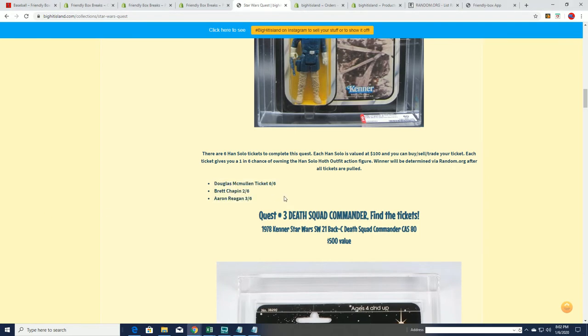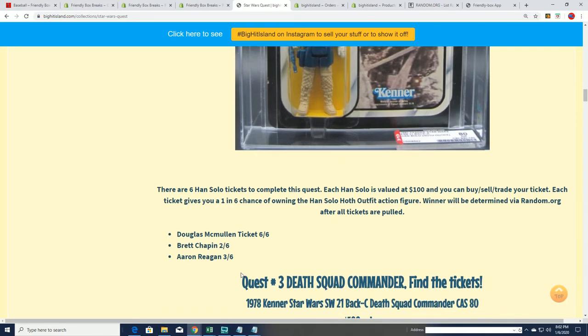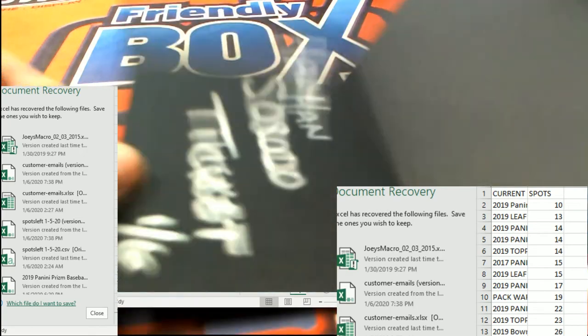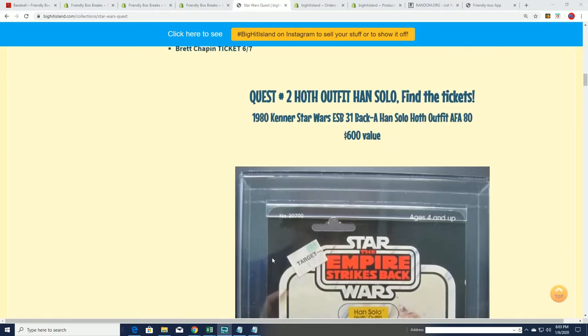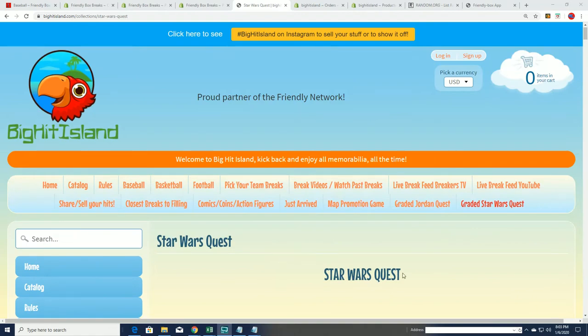So yeah, this is what we've got right here. I can't remember what your ticket said, but it's numbered only to 6. Let me see what ticket. So your ticket was 1 of 6. So you've got ticket 1 of 6. So you, like I said, you'll see this updated on this page. Congratulations in Star Wars Quest.